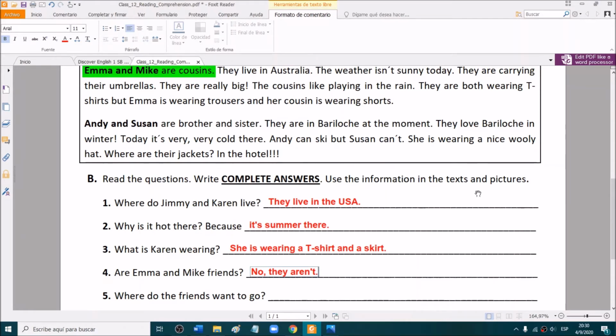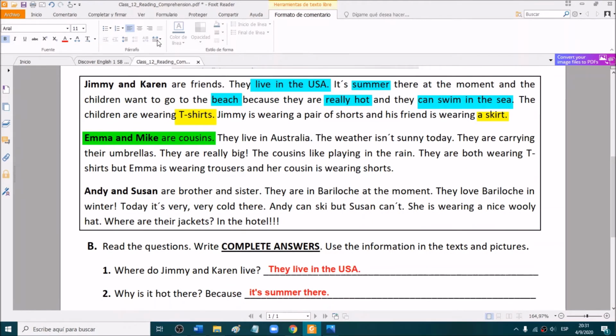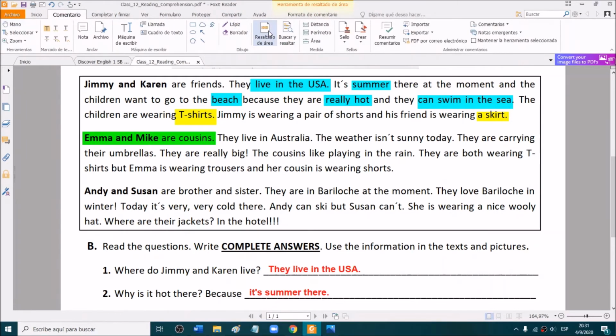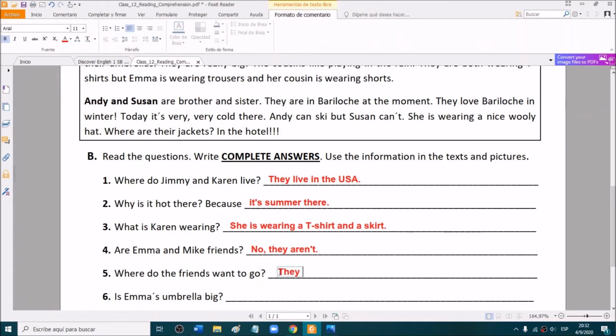Where do the friends want to go? So here we are being asked about Jimmy and Karen again. ¿A dónde quieren ir? Jimmy and Karen. Where do they want to go? Yes, they want to go to the beach. The children want to go to the beach because they are really hot. So, where do the friends want to go? They want to go to the beach. Excellent.